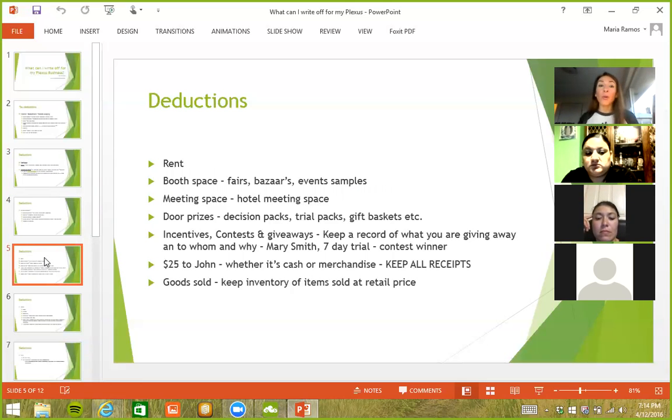Rent. So again, we are renting here, so I'm able to use a part of that to write it off. Booth space that you're renting. For example, I've done a couple bazaars or a couple shows. If you do a wedding show, the home and garden show, just stuff like that, where you might think, oh, I want to put a Plexus booth there. For example, we're doing Emerald Cup in 2 weeks. I'm able to write that off. We get a receipt for the space that we are renting out there. You can write that off.